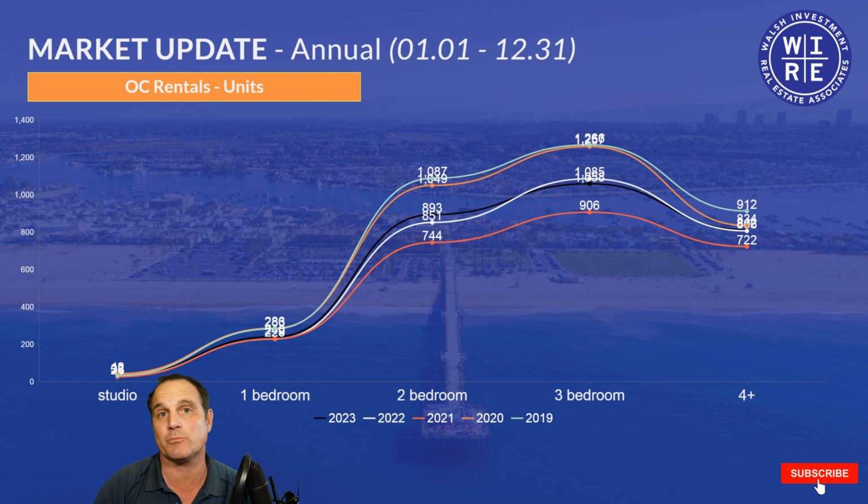We're going to look at the numbers for 2023, going all the way back to 2019 to see what trends we can see in rentals throughout Southern California. And there's some interesting stuff here. We are using the California Regional MLS.